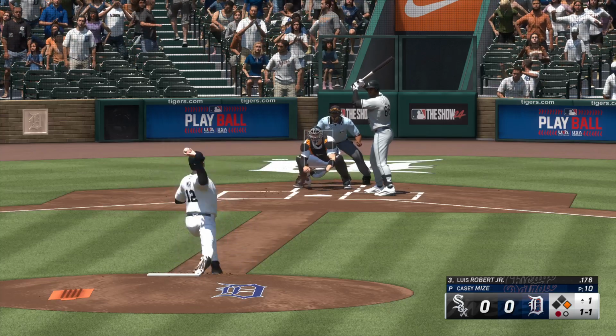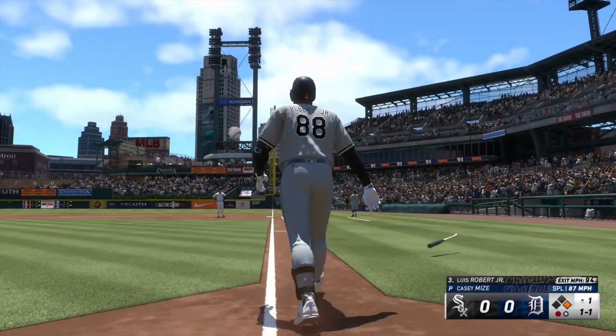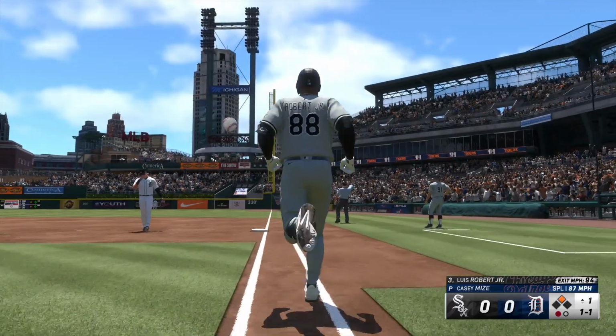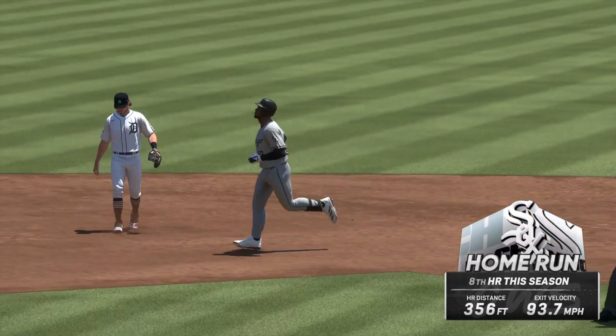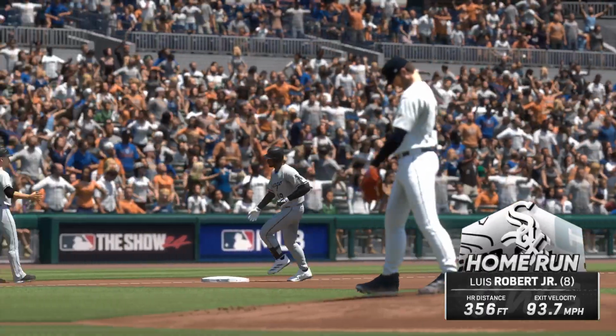The pitch. Fan on the move. There's a swing and a drive. That's back there. And gone. He made him pay for that one. It's his eighth home run of the year. It's 2-0.